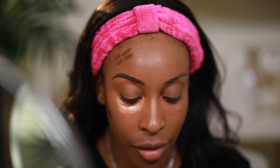I'm gonna take my Oma Beauty concealer on the Nigeria side because I mean, it's a Nigerian owned brand, so why not? This is also a very full coverage concealer. It is one of the best formulas out there right now. I mean, it covers every freaking thing.